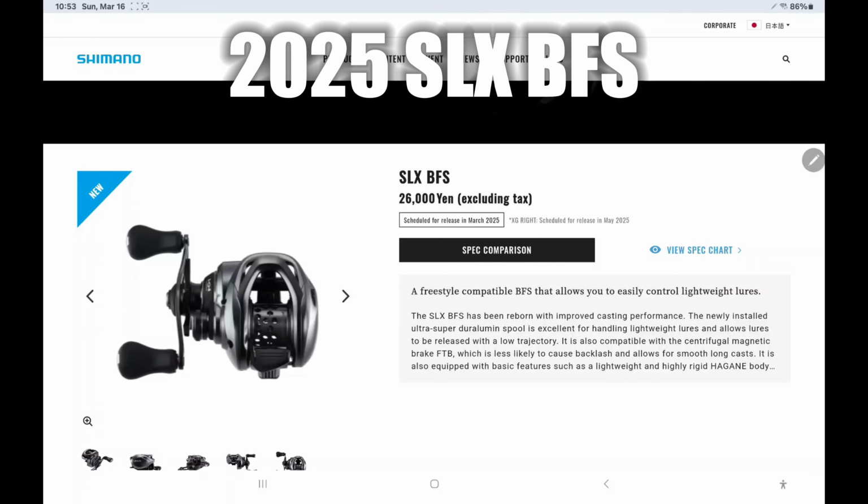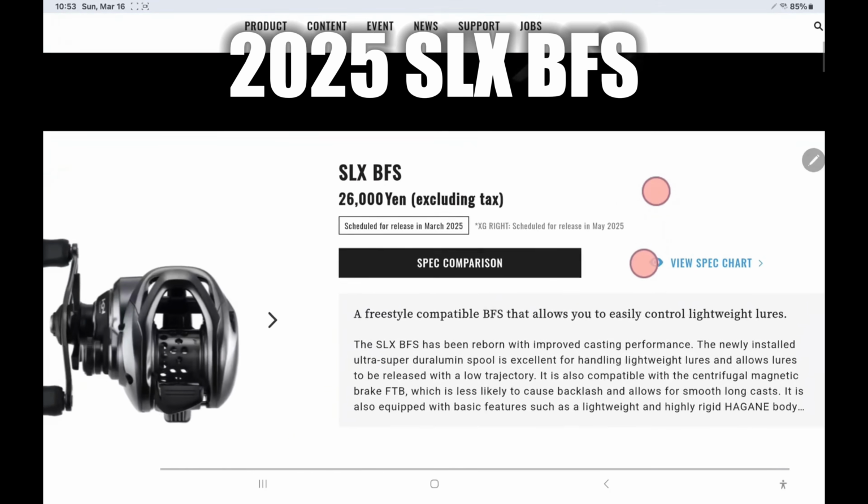Now I don't have the old original SLX BFS, but I do plan on getting one of these as soon as the right-handers become available sometime in May.